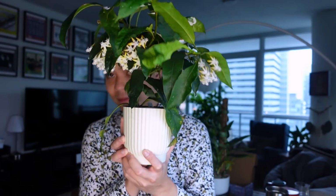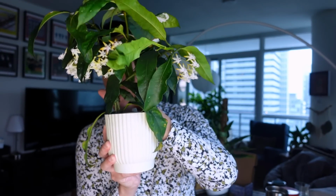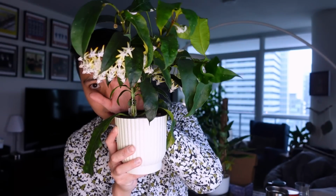This picture was the first flower to open. This was a month ago, and look at this flower. It's so cute, guys. And like I said before, these flowers last forever. Like, that was from a month ago. The flowers are still present. So I'll just grab her now. Okay, here we are. Oh, oh my God, guys.